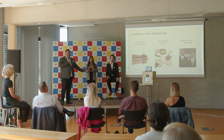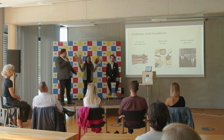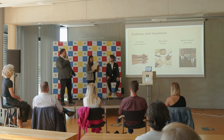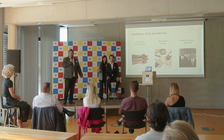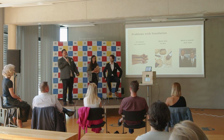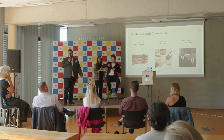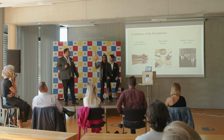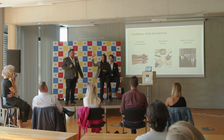Well, there are a lot of colors she should have. I have so many colors, but actually half of them I use so rarely. Furthermore, it takes a lot of time to mix them and it's really messy. And last but not least, it's really hard to match the perfect color of the skin. Which color should I choose? Brazilian nut or dirty honey?